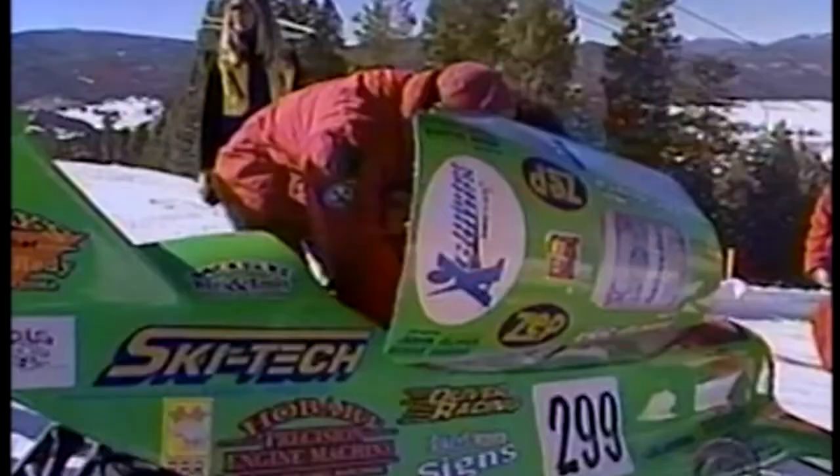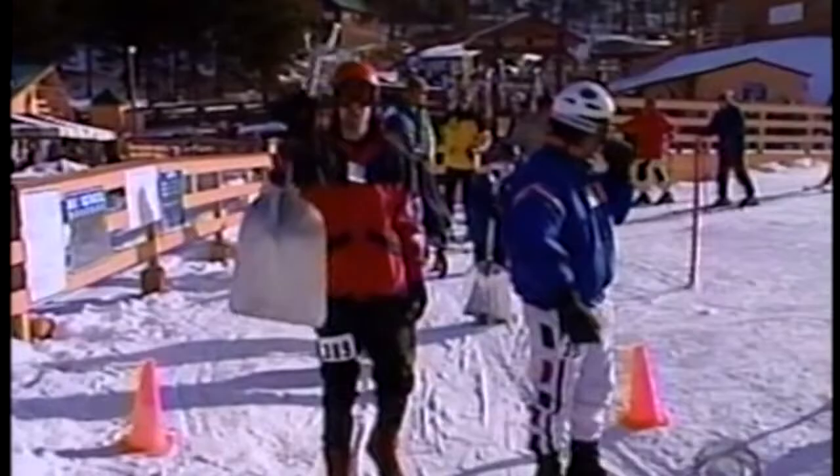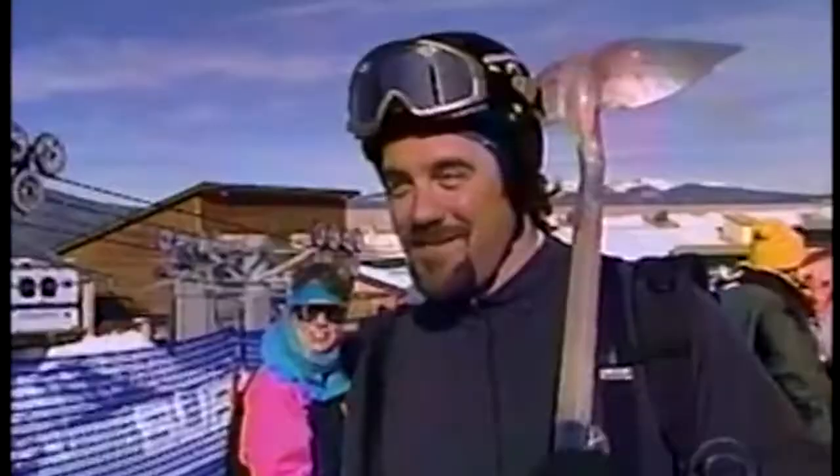Some conduct wind tunnel tests and use advanced space-age material. Okay, we're ready. Feeling straight? Months and months of designing and welding and testing, and all to get up here for this one little weekend. More than 100 racers, age 6 to seniors, compete in the world championships. This is the fastest on the hill today, right here.